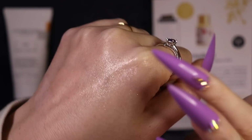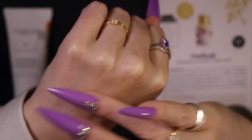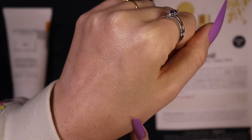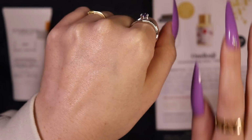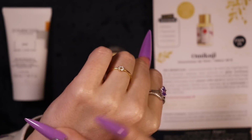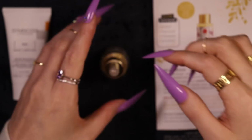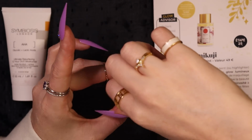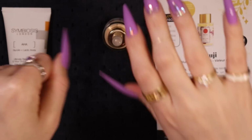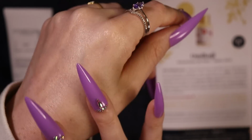It's a little... I mean, I put a lot on there, but it's not too bad, actually. It's quite subtle. Gives my hand a nice glow, doesn't it? Yeah, I could try that. It's not something that I'm in need of. I have plenty of products that could do this for me, but I do like a liquid highlighter. I feel like it's more natural than a powder.